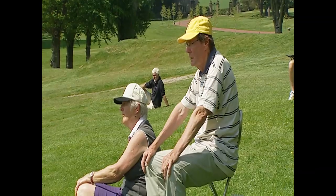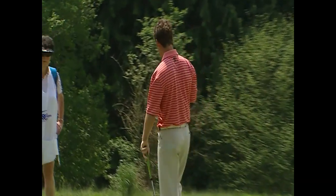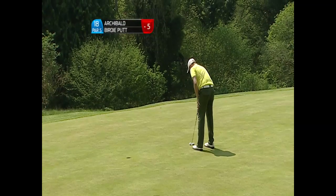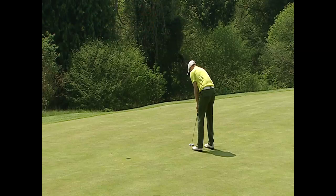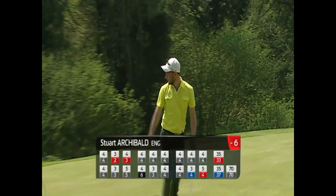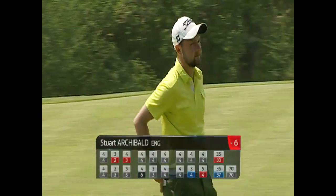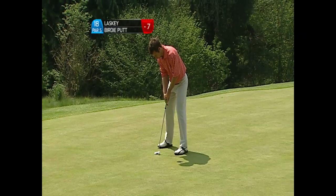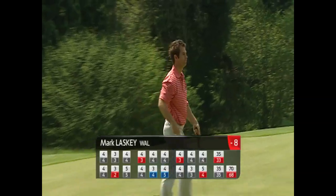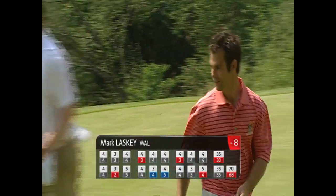Yeah, very nice effort from the Welshman. He likes his martial arts, does a bit of salsa dancing as well. And he's had some pretty good moves out there today. Archibald, who just slipped back over the last few holes, but finishes with a birdie. You see that double bogey he had at 13 proved too costly. Lasky then 70, 64 and a 68 today. 8 under par, just a couple too far back at least.